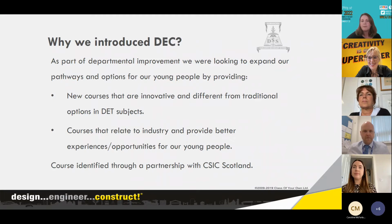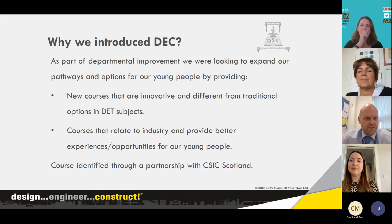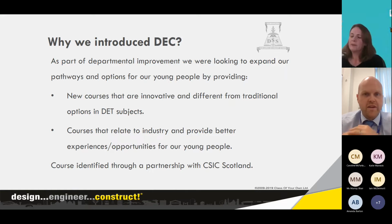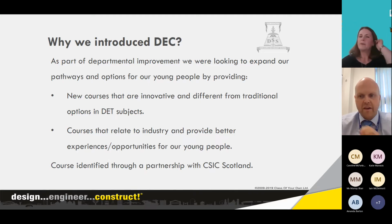Thank you. Hi everyone. As Nicola said, my name is Scott Atkins. I am currently a Deputy Head Teacher at Duncanrig Secondary School in East Kilbride. Previously, a year ago, I was the Principal Teacher of Design, Engineering and Technology within the school, and I'm presenting today on one of the courses that we've introduced within our department, which is the Design, Engineering and Construct course. So some people might have heard of this course.